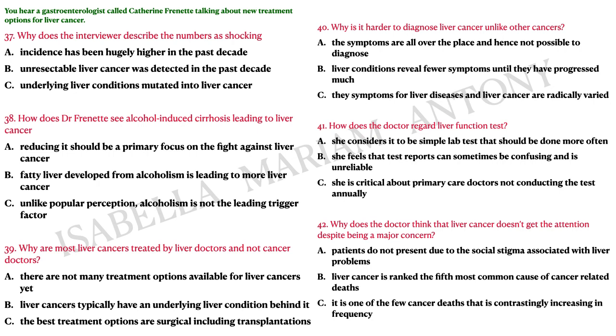So most of the time, the best treatments are surgical, either cutting it out or doing a liver transplant. But unfortunately, most patients, about 80% of patients, aren't diagnosed in time to get that surgical treatment. And that's when we really are talking about the unresectable or inoperable liver cancers, where we're now thinking about the new treatments that we have available.